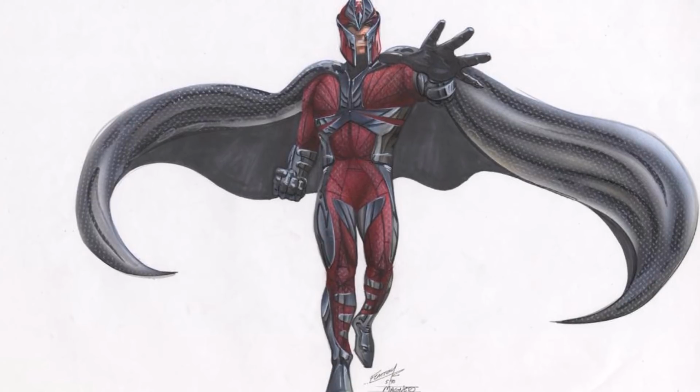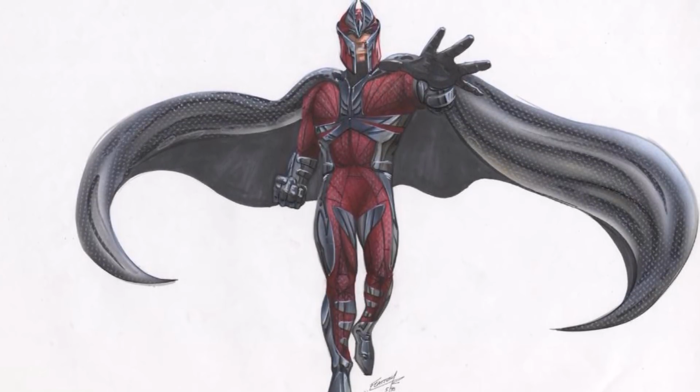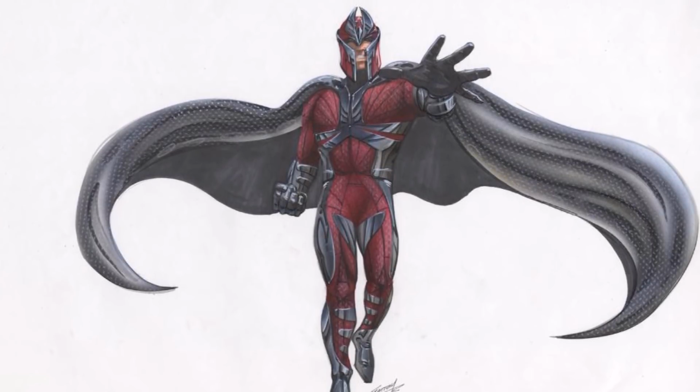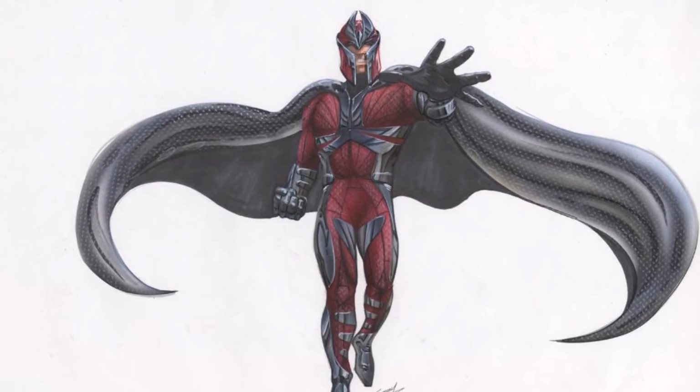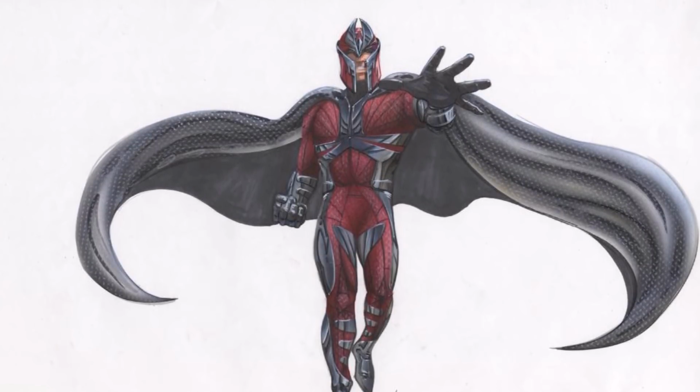Now I do understand that this wouldn't have worked in Bryan Singer's vision for the X-Men series, but given how in recent memory the series is going for more of the comic book feel, this costume could totally work because it looks exactly like the classic Magneto but just all the more sleek.